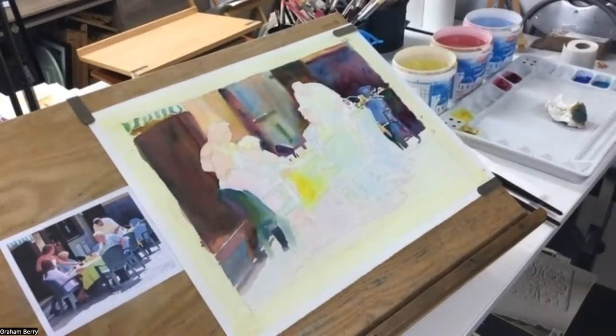Anybody have a question? This is our official 10-minute or 5-minute break. You don't get more than that. I just wanted to comment on how rich the colors you're building, because you're dropping in pure color and letting them blend on the paper. It's really a nice explosion of color, but subtle because it's watercolor and it's giving us those great effects.